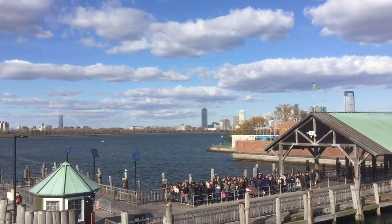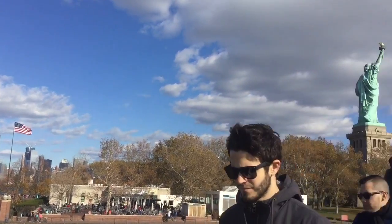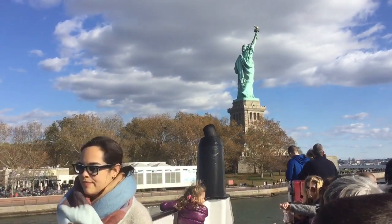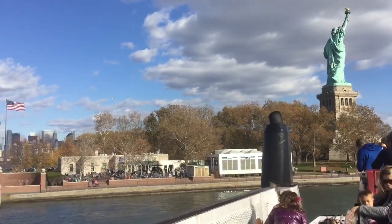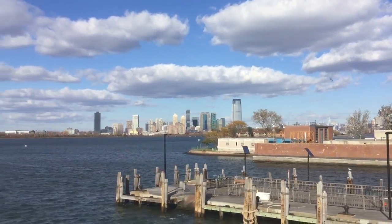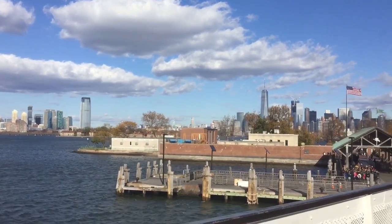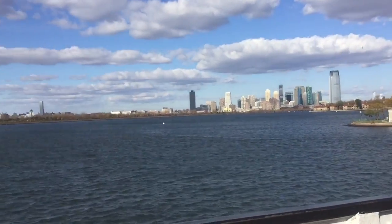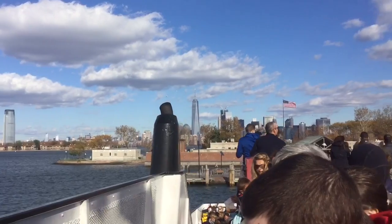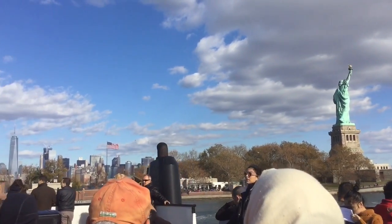On behalf of the National Park Service, once again, welcome aboard. Our next stop will be Ellis Island. We are embarking on a journey of great historical significance. Ellis Island was the principal gateway for immigrants arriving into the U.S. between 1892 and 1924. Our current course recalls the voyages of approximately 12 million American immigrants. They passed through these waters on their way to Ellis Island and a new life.